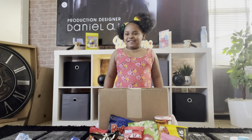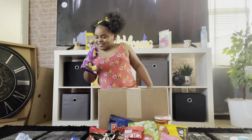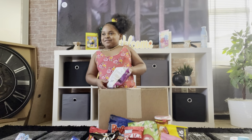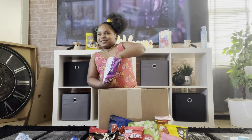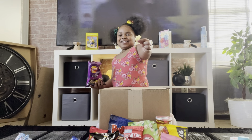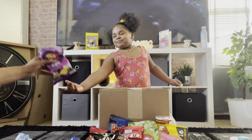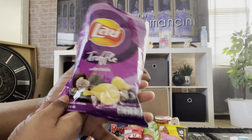I'm going to let you smell them first. What does it smell like? It smells like a rough... I don't know what that smells like, actually. Show the camera the chips. It's like lint cheese. So, guys, does it look like a regular Lay's? Yeah. So, guys, this is how it looks, and these are from Thailand.